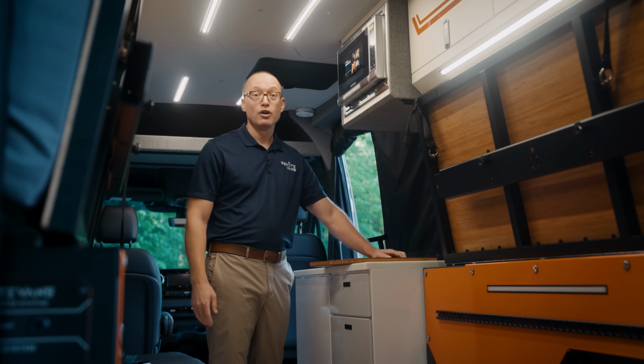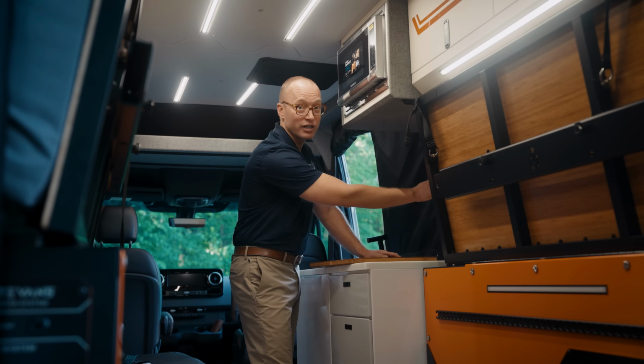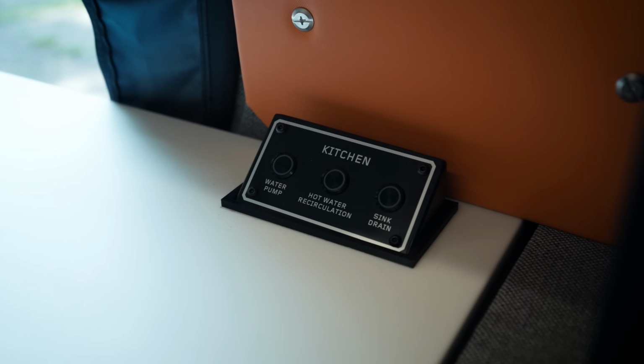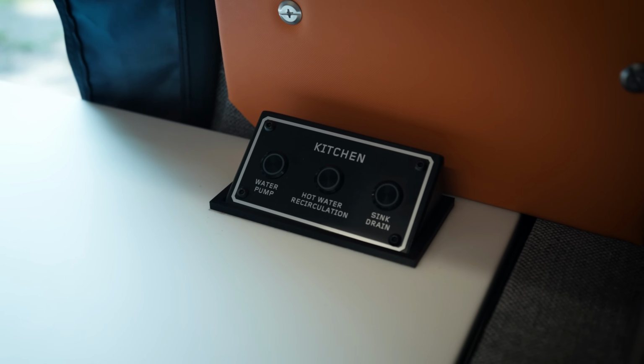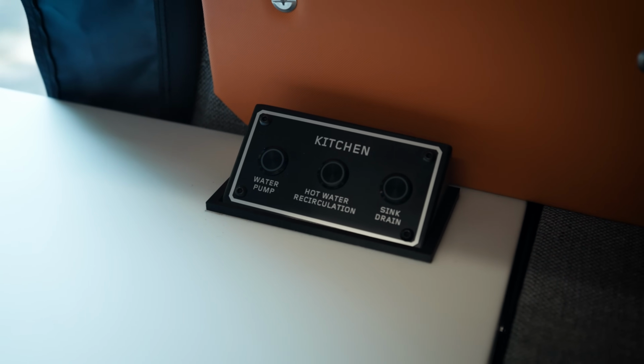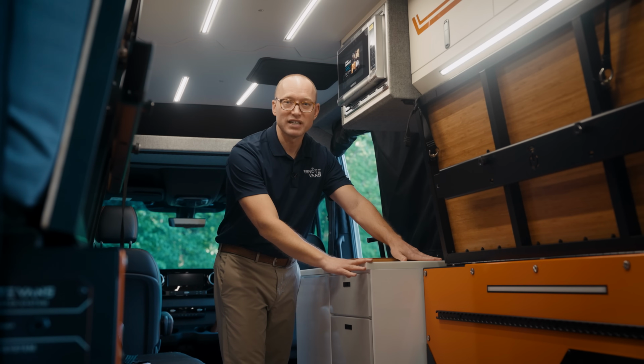Another change we made was to move the control panel for the kitchen off the splashboard and put it directly onto the solid surface countertop. So you have your water pump button here, sink drain macerator button, and a button for hot water recirculation for the sink. The kitchen has a really high-end solid surface countertop.